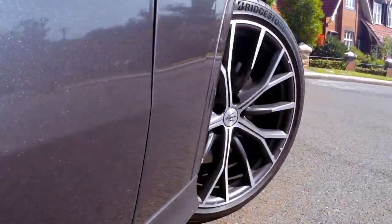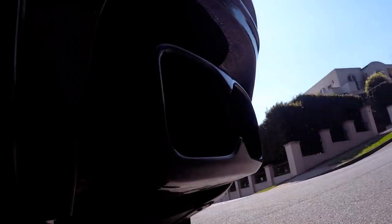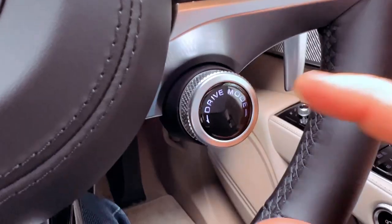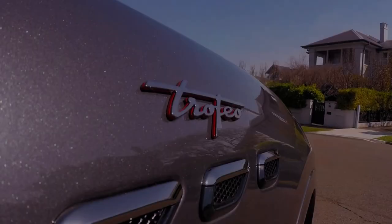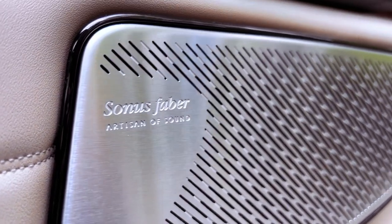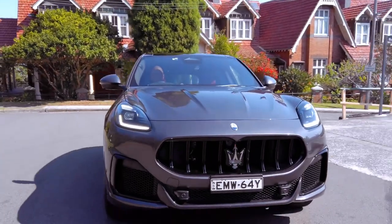Inside, the Grecale's elegant interior is adorned with rich materials, featuring a 12.3-inch digital gauge cluster on the dash and dual touchscreens on the center stack. The upper 12.3-inch screen manages the infotainment system, while the lower 8.8-inch display houses HVAC and other controls.